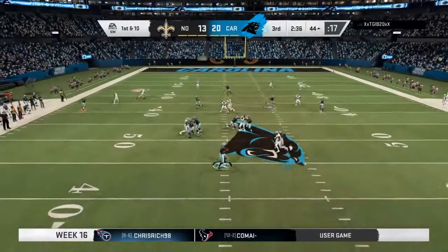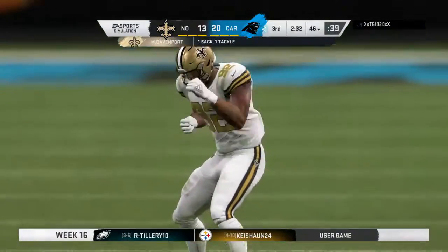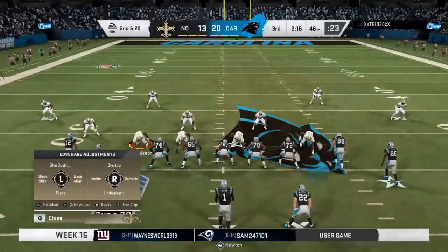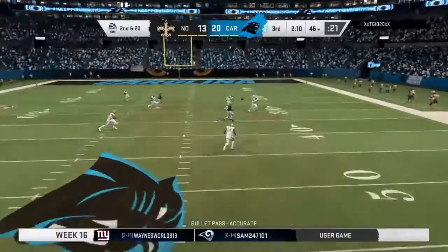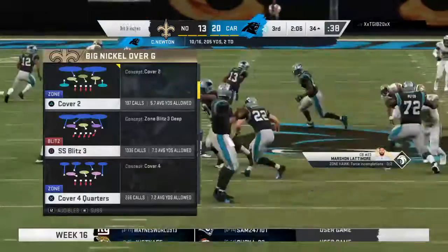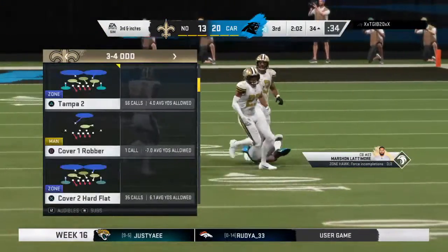From the gun, here's Newton. Under pressure, and he will go down. Sacked back at the 46. Marcus Davenport makes that now 8 sacks for him on the season. Another try after the 1st down sack. Newton complete to right. A nice pickup there, 19 yards. And they're set up better for 3rd.